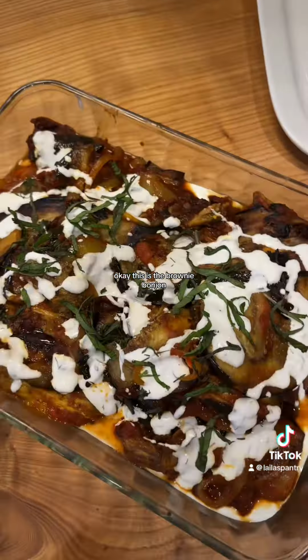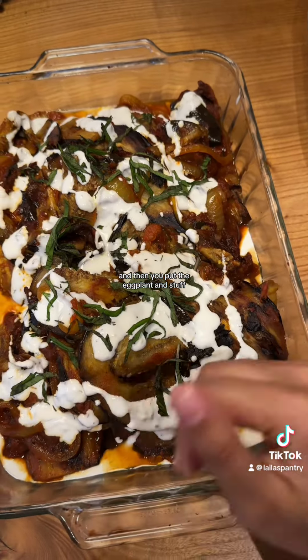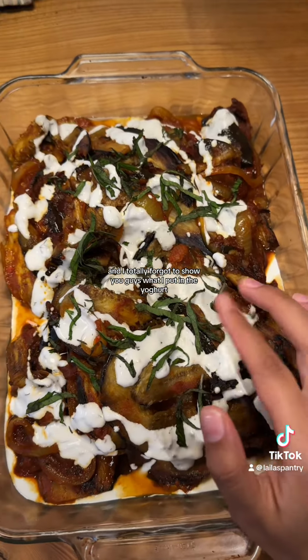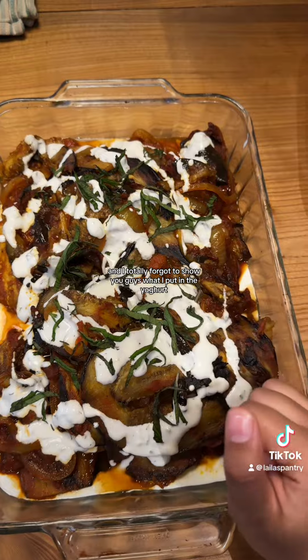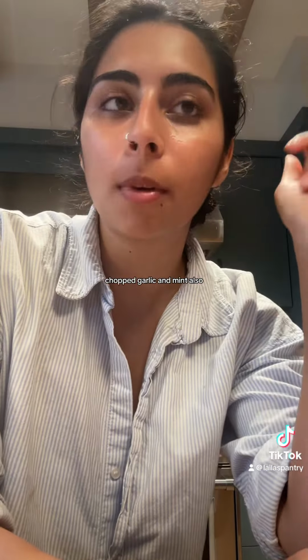Okay, this is the borani banjan. So you basically put yogurt on the bottom and then you put the eggplant and stuff, and then you put yogurt on top and mint. And I totally forgot to show you guys what I put in the yogurt. Oh my god, I look terrible. I'm so sorry for that. It was yogurt, chopped garlic, and mint. Also, obviously, lemon and salt and some black pepper.